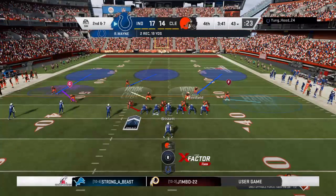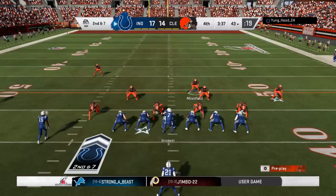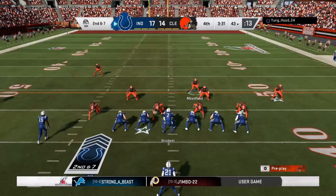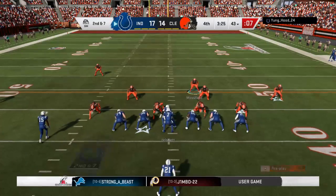58 to Mike, 58. Let's go. There's the party now. 58, right over there. Yeah, Mike, 58, right there. Hold up. 58 to Mike. 58, boys, 58. Here we go.